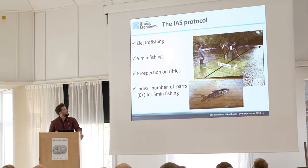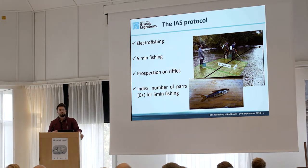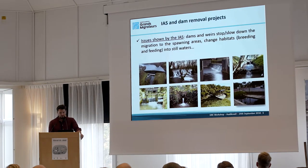And at the end of the 5 minutes, using the electrofishing method, we are counting the number of parr. We're just counting the young ones, the ones who were born in spring of the same year, and we have an index at the end. So this protocol can show some issues, like dams, for example. So this is the Vezin Dam on the Serine River, and another one. But it can also show some habitats changing into still water. As everybody knows, when you put a dam on the flowing water, it turns into still water.